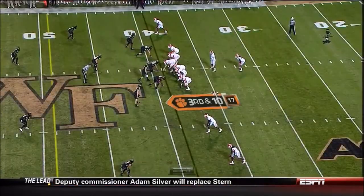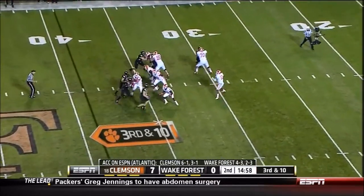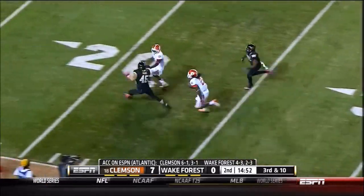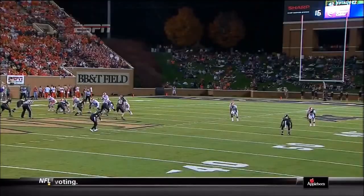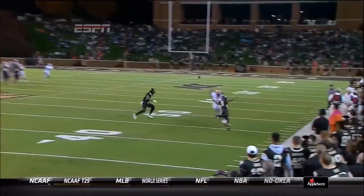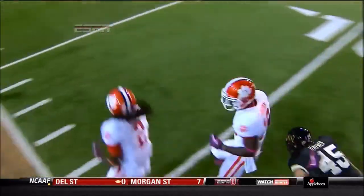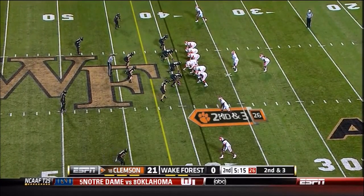Clemson's offensive line expects some movement, stunts, and twists up front. Boyd firing downfield, and Sammy Watkins has it. Sammy on his way. Watkins inside the 10, and there is his first. Would be rounding into form. Well, it started off with great protection up front by the offensive line. An excellent route on the comeback by Sammy Watkins. Very poor tackling by Wake Forest, and then you see the speed in the game. How quickly they can get the snaps off.